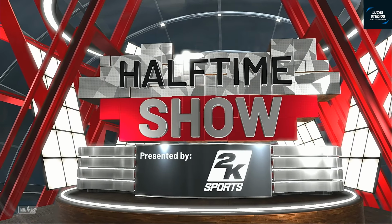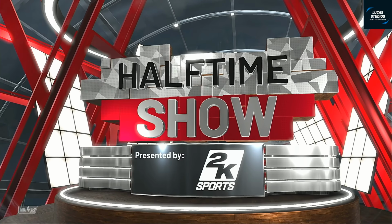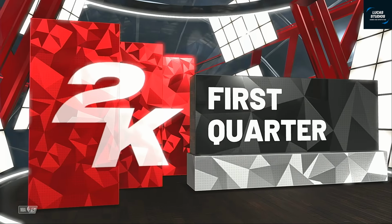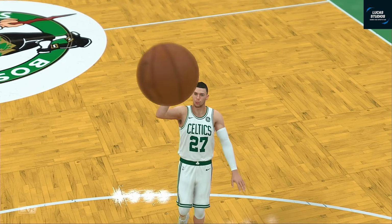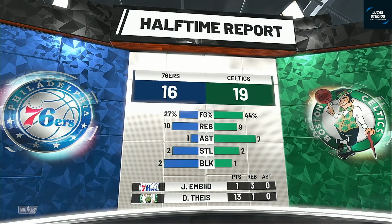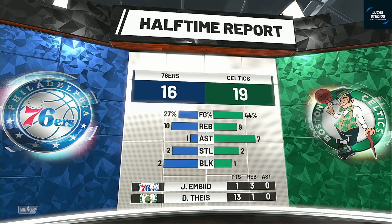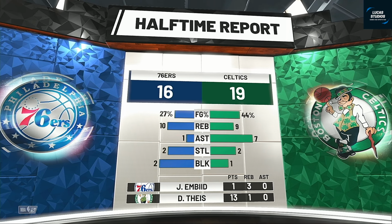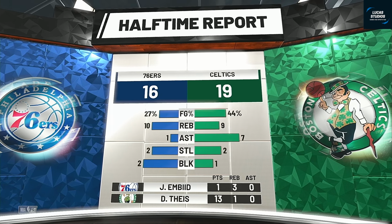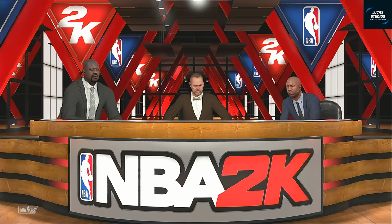The 2K Sports Halftime Show. Hey folks, welcome back. This is Ernie Johnson. Boston found themselves in a close game in the first. The game was always within a fairly narrow margin, with their largest deficit of the period being 6. They look like a more focused team in the second quarter, and what was an early deficit for them has turned into a 3-point lead at the break. Thanks for joining.